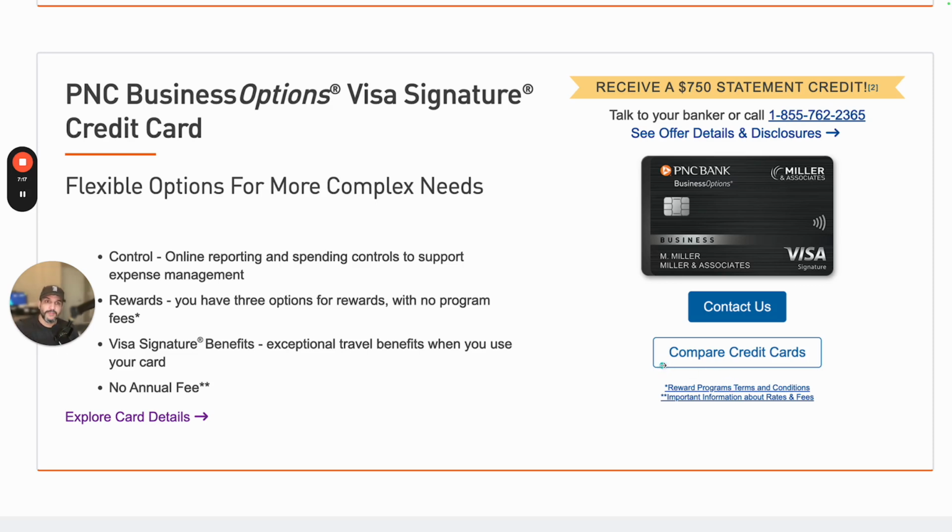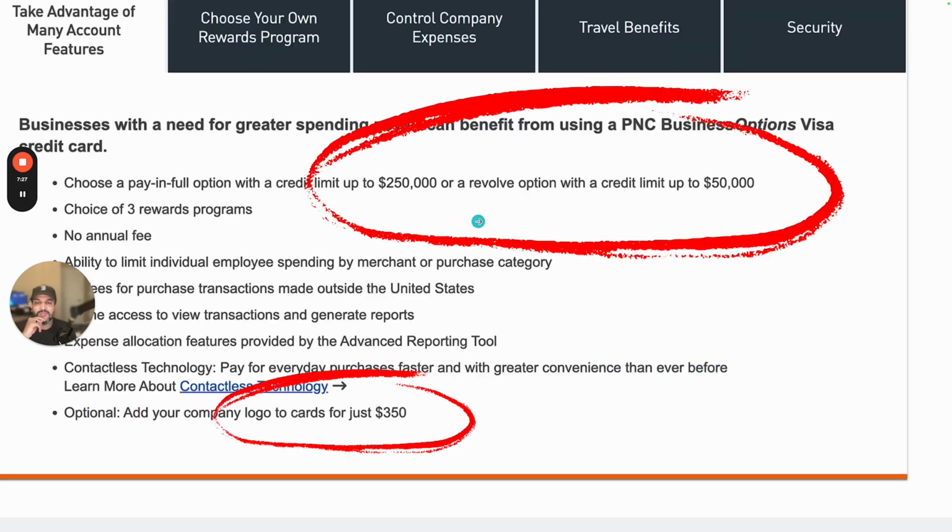And this card right here, it actually requires you to have 2 years in business, and that BLOC, you have to have 2 years in business. Okay, so just a FYI. Yeah, so paid in full 250,000, or you can do a revolving line of credit up to 50,000. Okay. And I just highlighted, you can add your company logo to the card for 350, which is pretty cool. But this particular card up to 250,000, charge card, you have to pay it in full, or a revolving line of credit. So they have a business credit card that goes up to 50,000, but 2 years in business. Okay. FYI, that's a gem right there that nobody's talking about.